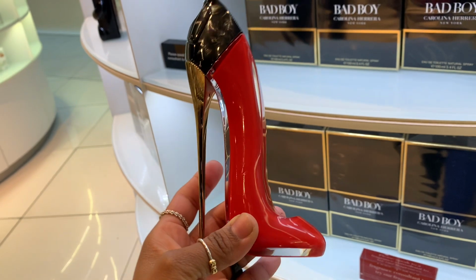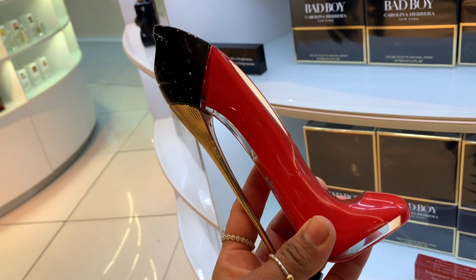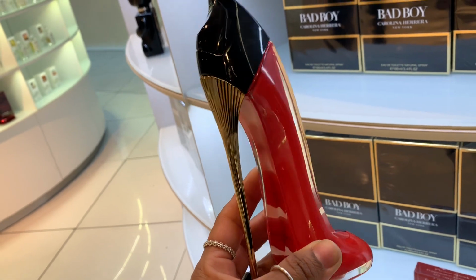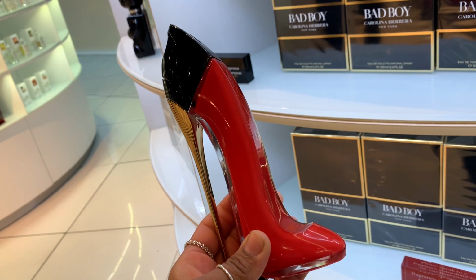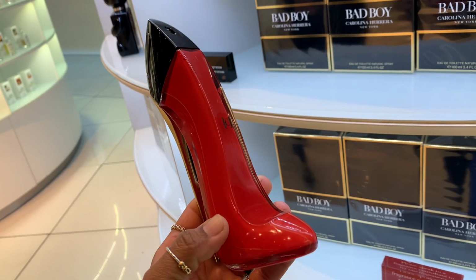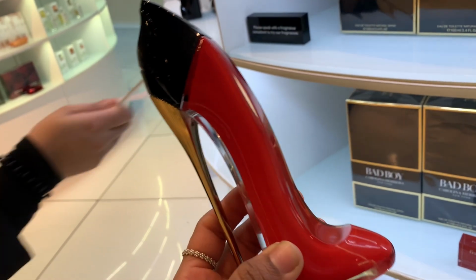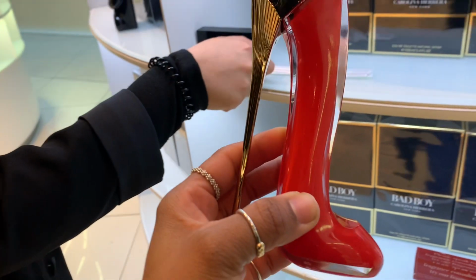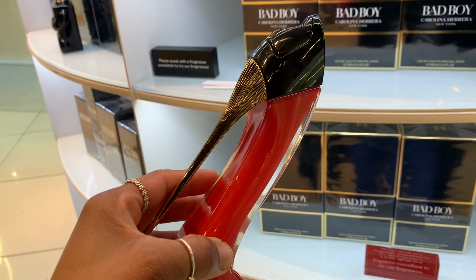All right, you guys, now we're down to number 12, and number 12 is Very Good Girl by Carolina Herrera. Now, this fragrance surprised me. Once again, I'm probably the only person who doesn't have any of the Carolina Herrera fragrances in my collection, but this is a citrusy, fruity fragrance with some very prominent fruity notes jumping out at you. There's some lychee and some red currant in the opening with some rose and vanilla, you guys.